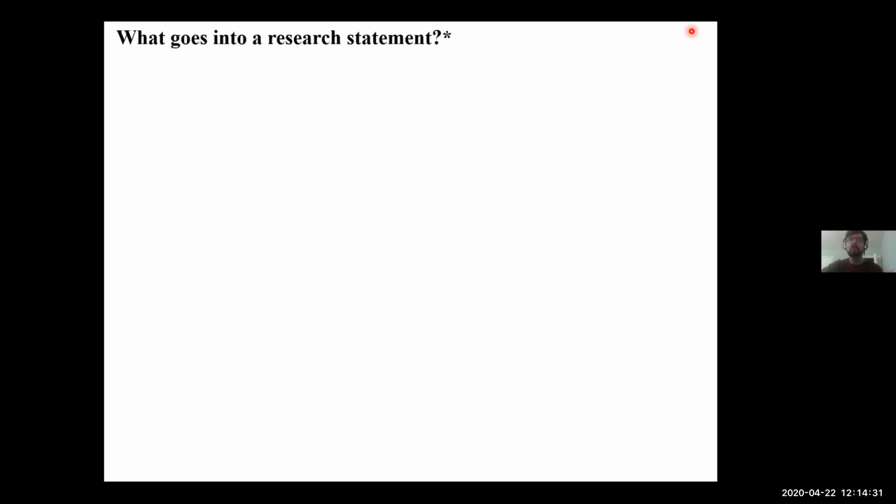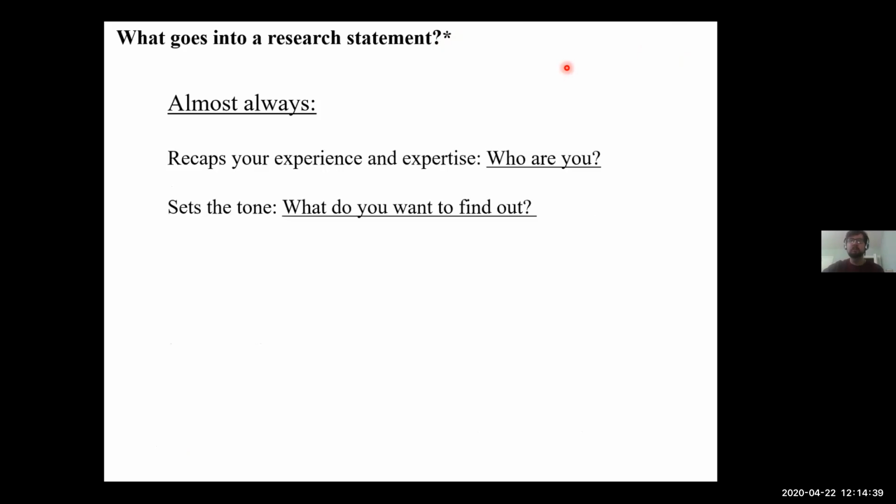Okay. So let's talk now specifically about the research statement. And I have an asterisk here for one particular reason, which I'll share in a minute. So almost always, when you're putting together your research statement, there are some things that you should be thinking about. You should recap your experience and expertise. Now remember, the research statement, depending on the application, is probably going to be 2 or 3 pages max. So you are going to have to filter out things.